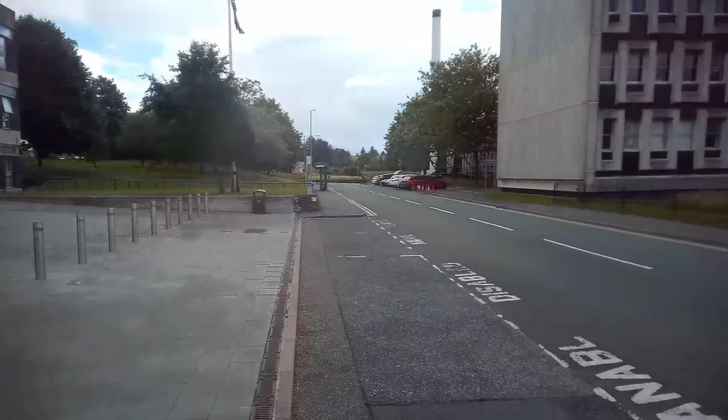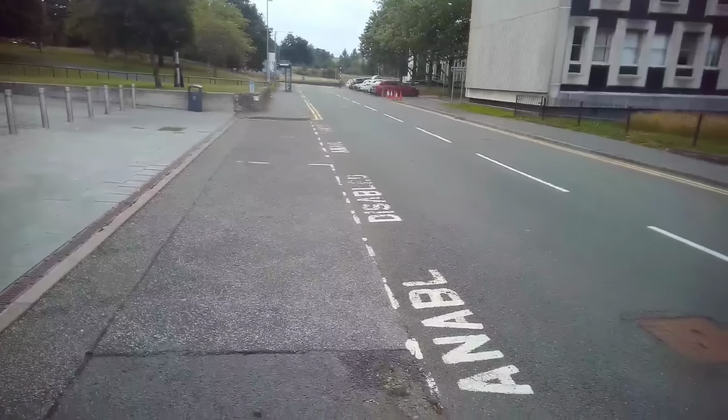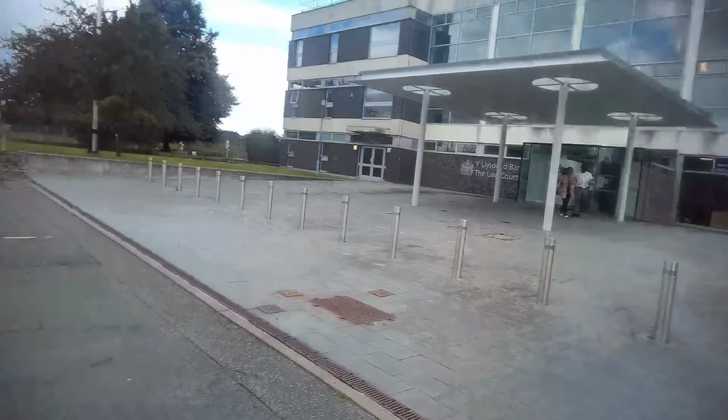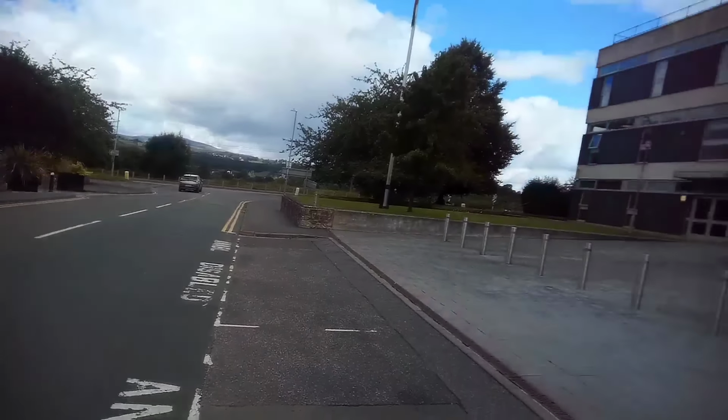So there we go, 23 meters. 23 meters. And let's measure the bays. So the distance between bays is, let's have a look. That is 19.4. Wow.